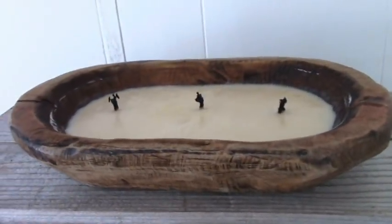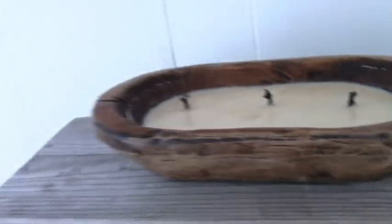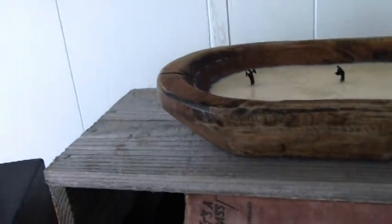And then I got this cool 3-wick candle. It's really pretty at night. And it was $2.49. I'm not sure where it came from. It looks like something from maybe Big Lots or maybe Walmart. I don't know. But I like it. Oh, and then my best thing I found was this painting. Let me see if I can get back.